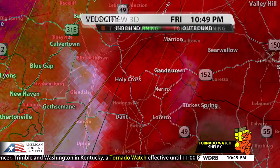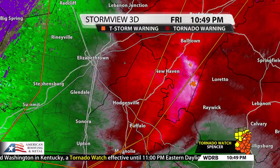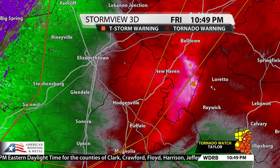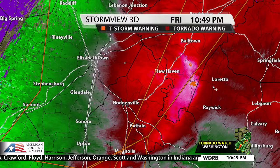Rick, you're hyper-focused on that on 3D. You've got that same area, Loretto and Raywick and Lebanon and Springfield. These are areas that are about to get hit with a crash of wind, which is State Highway 52, where that junctures with St. Francis Raywick Road. You are directly in the path, the apex of that little bow.